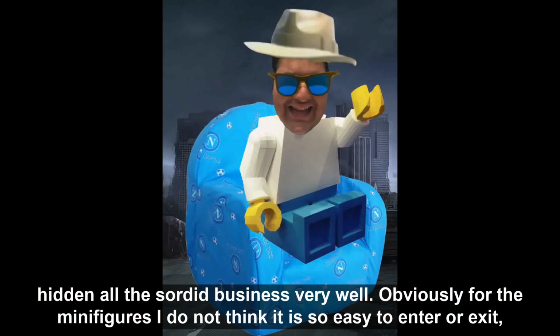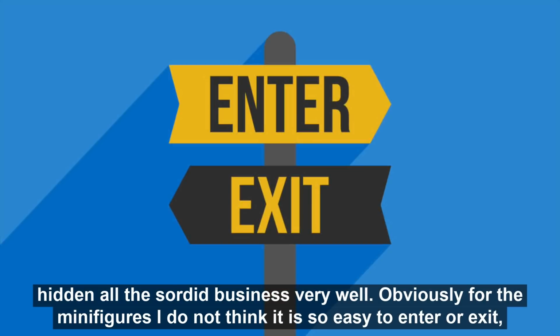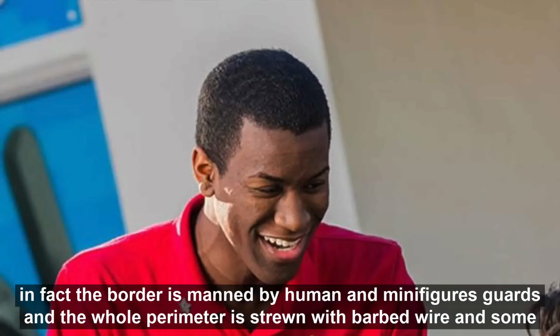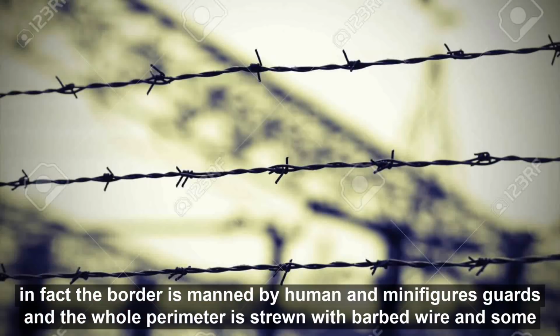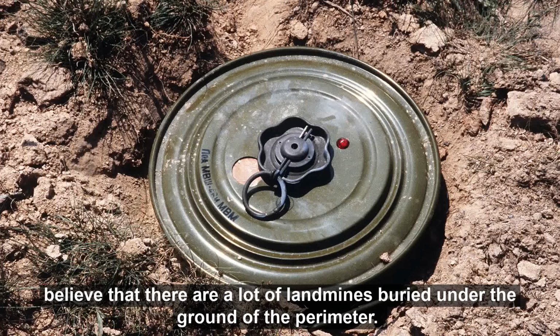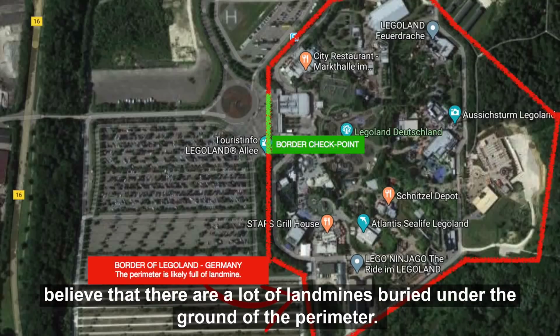Obviously, for the minifigures, I do not think it is so easy to enter or exit. In fact, the border is manned by human and minifigure guards, and the whole perimeter is strewn with barbed wire, and some also believe that there are a lot of landmines buried under the ground.